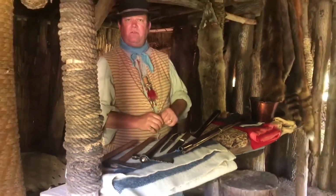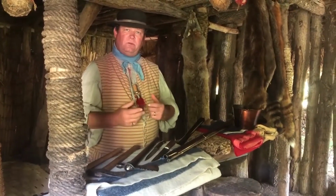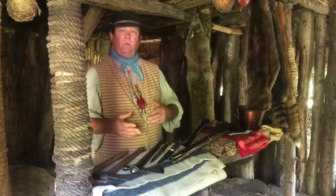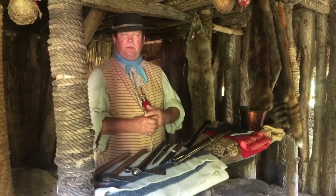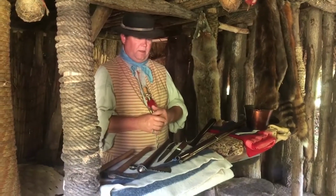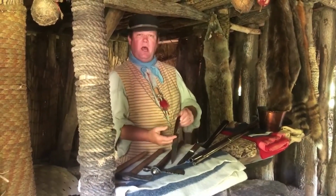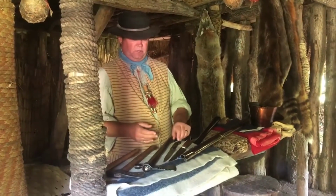The majority of these are made in England, but when our valuable customers expect quality goods and we can't obtain enough to supply demand, our smiths and agents in Montreal and Quebec will make axes and knives for the trade here in the Ohio country.